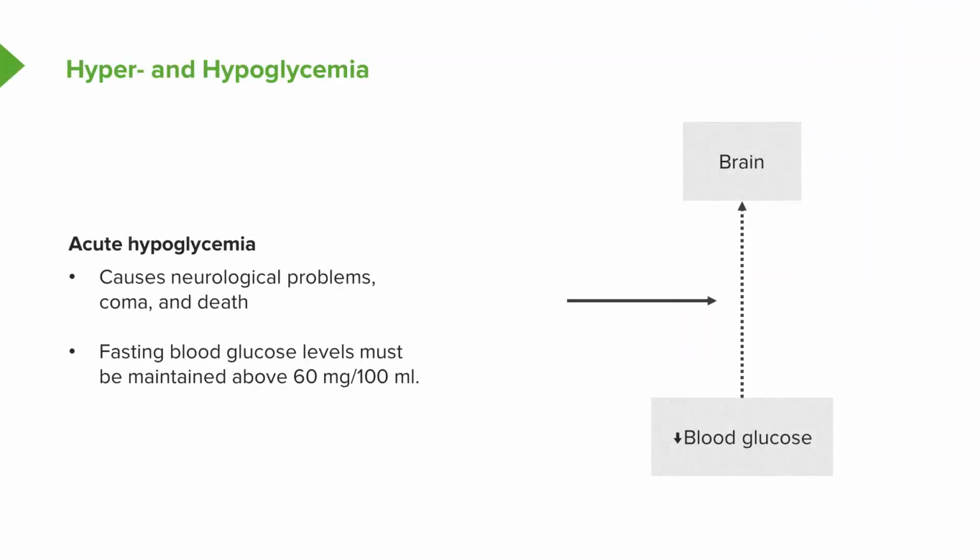If you can maintain blood glucose within this level of about 60 to 100 milligrams, you can have an optimal delivery of glucose to the brain. This is helpful in times of trying to stave off hypoglycemia. And maybe you've all experienced this at one time or another, when you've been really lightheaded because you haven't eaten enough glucose.